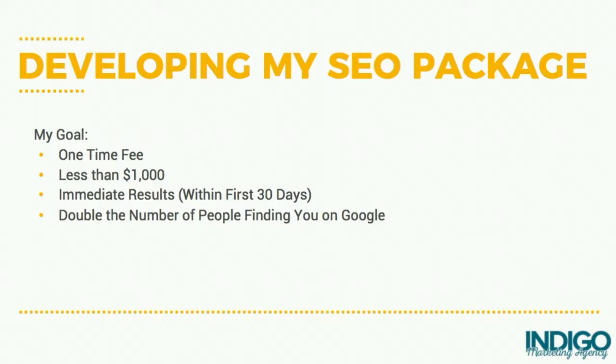Now, it just couldn't be that complex, right? And so I wanted advisors to be able to invest less than $1,000 and do the most important things from an SEO perspective to give the biggest payoff. And I wanted those results to be measurable and to take place within the first 30 days. I didn't want to be telling people, you have to wait longer, you have to be patient, because if we're really doing something that's impacting the internet and your search engine optimization, I believed that we would see immediate results within the first 30 days.